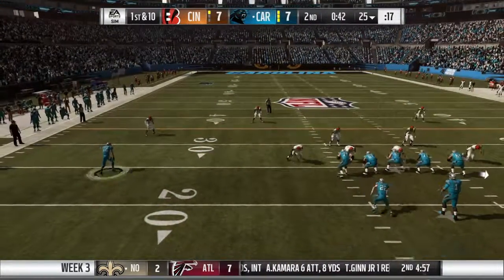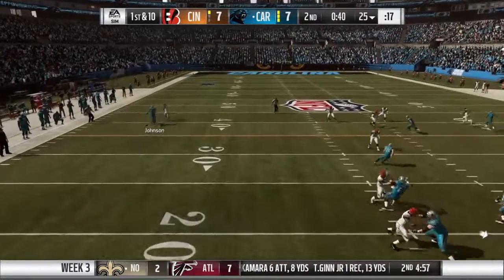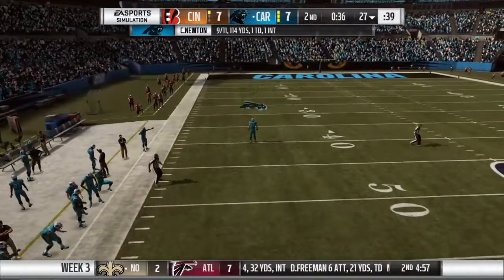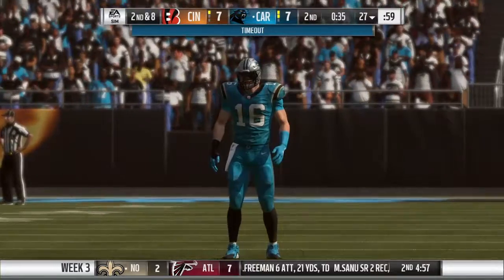Well, the Bengals came back and scored. We have 42 seconds left to score again, at least a field goal. Cam, you should have just threw it deep. I had that. I had that, my guy.